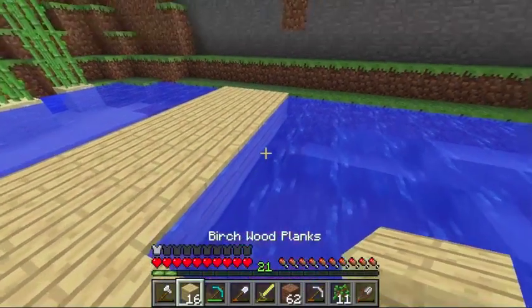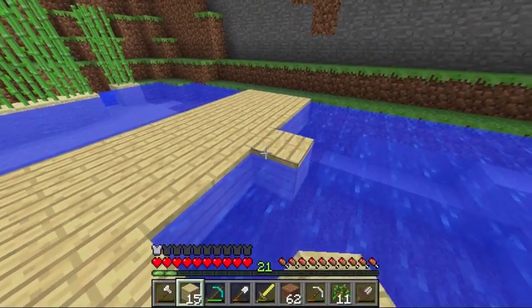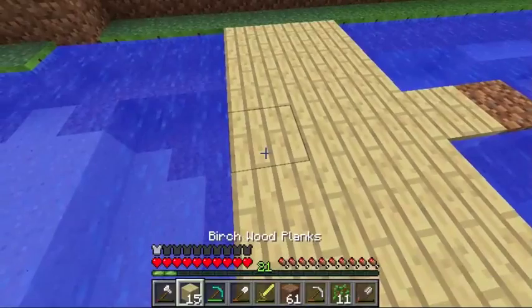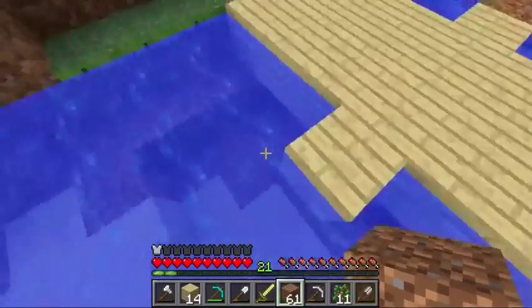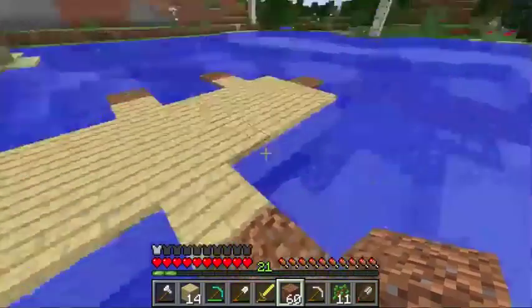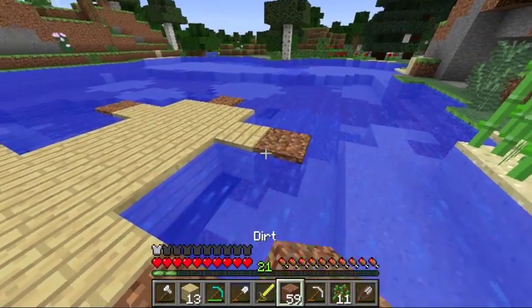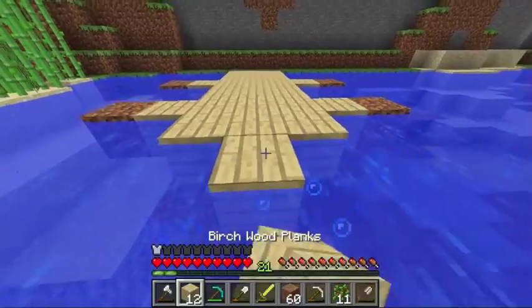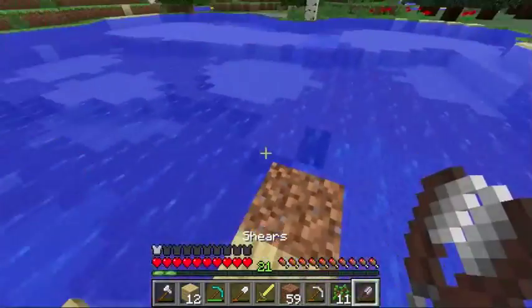You see what I mean? I have two spaces, will be good. So this will go here. Ah, no! My fingering is not really. Well, that looks cool and weird at the same time. Just gonna extend this out one more. Well, now we have a tree farm. So I'm gonna plant.